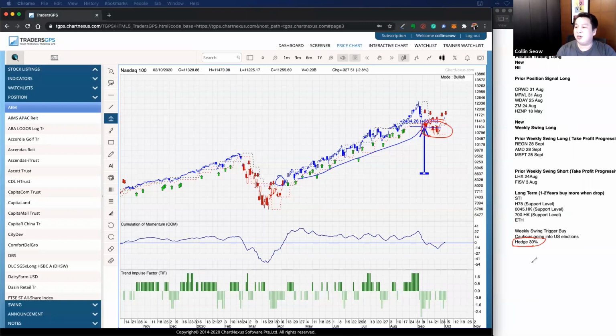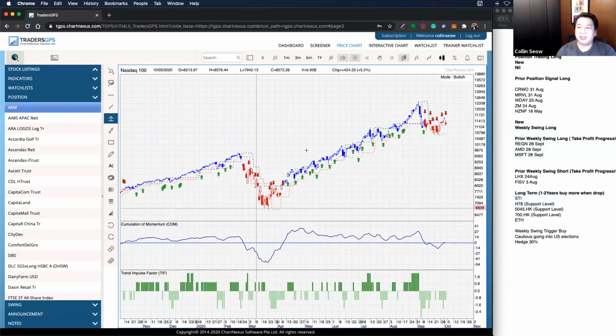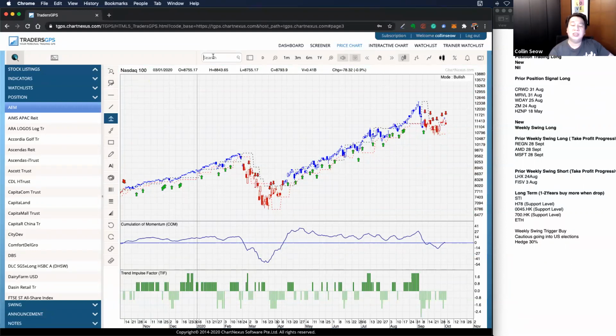Let's say, for example, you have three long positions, then you can consider doing one short position, especially the oil stocks or the airline stocks. You follow what I'm saying? So you can short the weak stocks. Any question? If you have a question, type it in. If not, we move on. No question. Okay, next we go to STI.